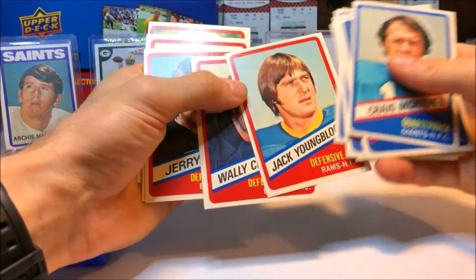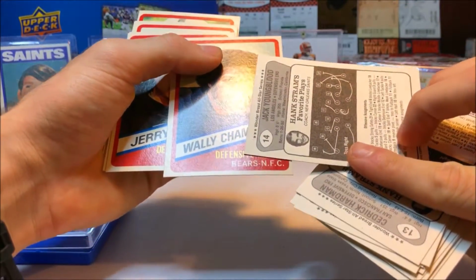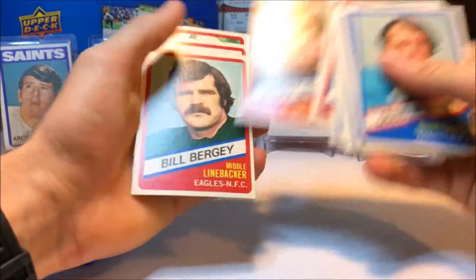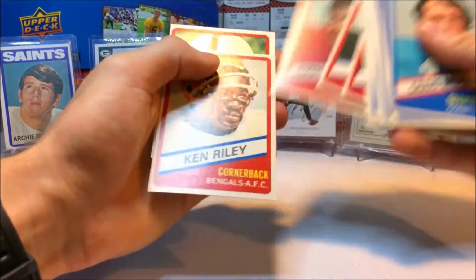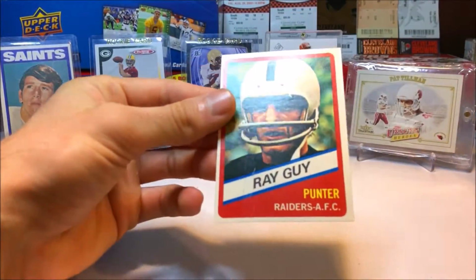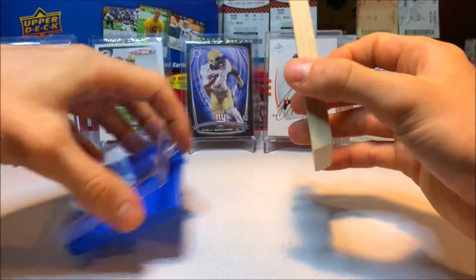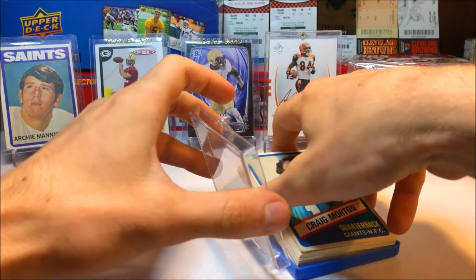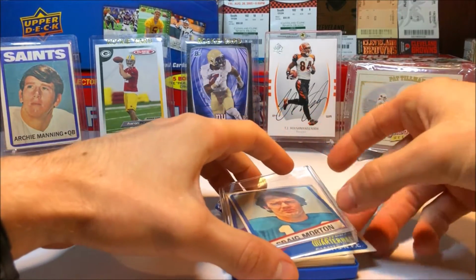There's Jack Youngblood. I saw a cool video about Jack Youngblood. He's like a crazy tough football player or something. There's Jack Ham. Where is... There it is. Yeah, Ray Guy at the very end there. So just a small little set. I don't think these in particular sell for too much, I did some research. But I had a complete set of it, so I thought that was pretty cool.